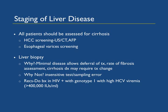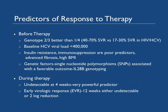However, you should discuss liver biopsy of HIV, HCV co-infected patients, both with the ID physician and the GI doctor, to determine if it's the best thing to do. Let's move a little bit towards treatment and predictors of response to therapy. Before therapy, what you need to look at is the genotype.